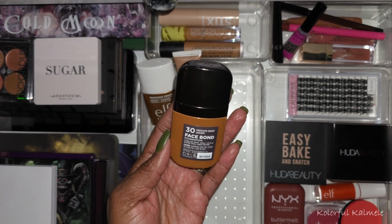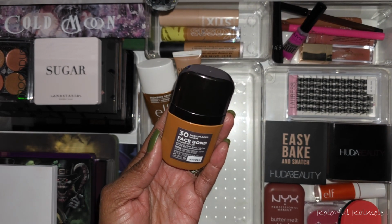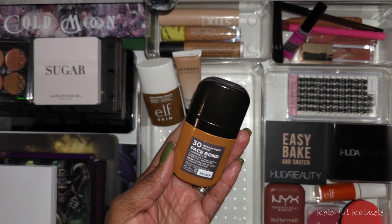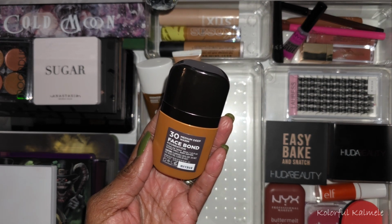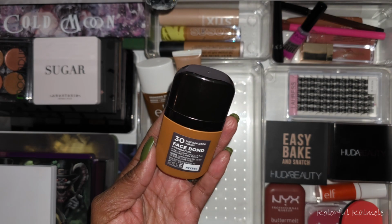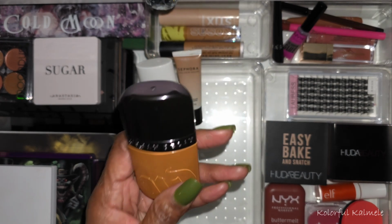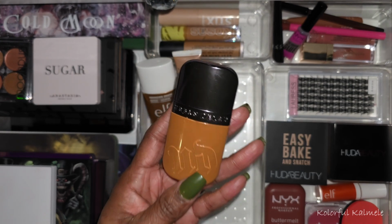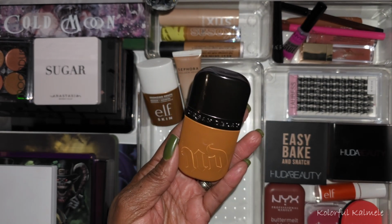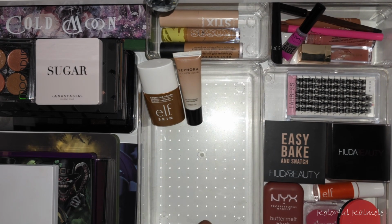And this is one where if I'm needing to do my base and have it on all day, like morning all into the night, maybe I'm going to a function or a party or something like that, this works really, really well for that because it is a great long-lasting foundation. They don't give you a lot in here, but you also don't need to use a lot. So I really, really enjoyed trying that out.